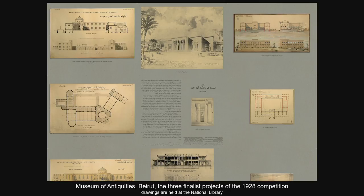was an architect, and she told me, I would like to show you a few drawings. We don't really know what they are. And she opened these rolls of drawings of 1928, and I said, bingo! She said, everybody came to see what happened. I said, these are the drawings of the finalists of the competition of 1928.